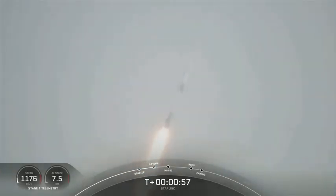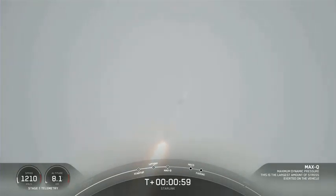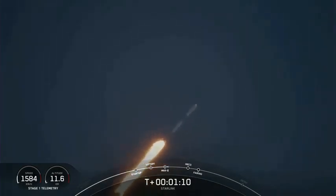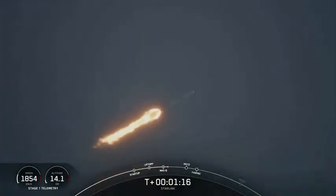Vehicle supersonic. And just heard that call out that Falcon 9 is supersonic. That means that the vehicle is traveling faster than the speed of sound. We are coming up on max Q here in a few seconds. Max Q. And there's that call out. We've just passed through max Q.